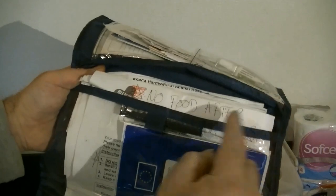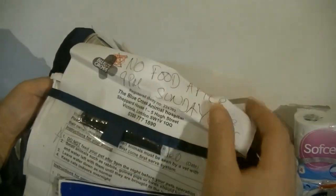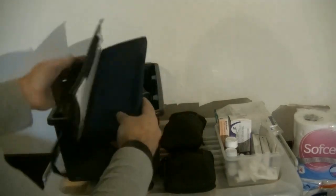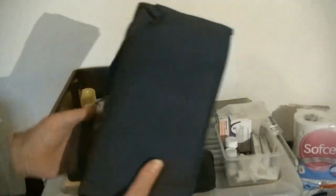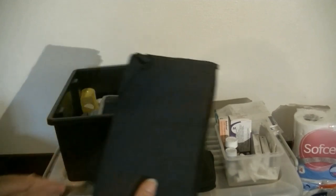So basically, I've got a letter right here saying no food after, let me see, 9 a.m. Sunday, 9 p.m. So after the operation. So please pray for Sam. She's been through a lot, my Sam. Let me just tidy this up as well. It's not an easy video because there's such a lot of stuff to talk about, but I'm getting through it, guys. So yeah, just keep Sam in your prayers. She's going to recover well. I know she's a tough old girl.